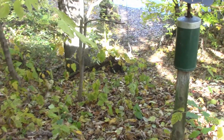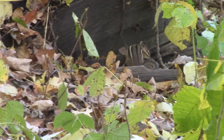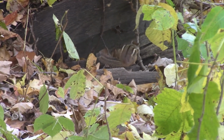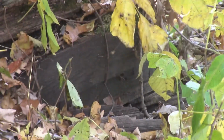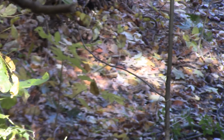Look at there, a little chipmunk right there. I've seen a lot of those guys lately. See them right there? So I walked up and kind of scared them. Look at them, a little fat little chipmunk, hiding up in there. Must be where he's living at. There's a couple of them down there. I saw them running. They're probably getting ready for the winter too.